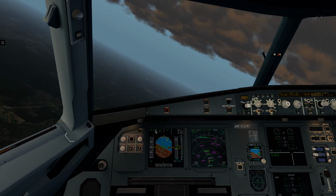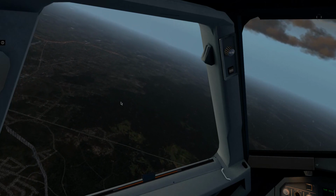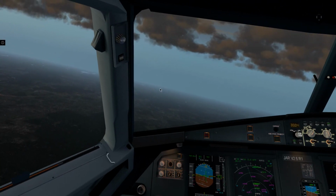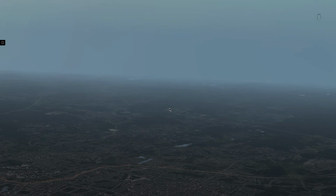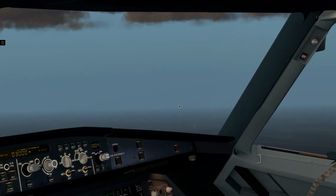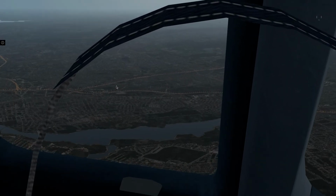One thing I really like about the NOAA plugin is when I was using EFAS and its WeatherX, which is its own weather injector for X-Plane, it would never really draw in the proper 10-mile visibility, which I think that's what that is. But yeah, it was kind of a pain, to be honest with you. No matter how low the visibility was, you could see an airport from miles and miles away. So it's nice.